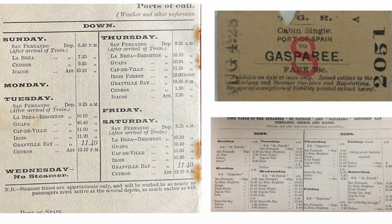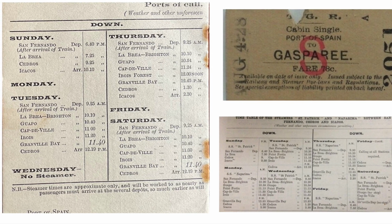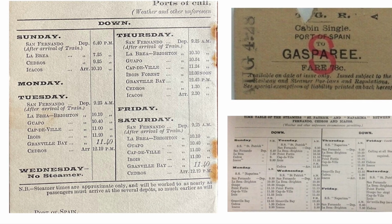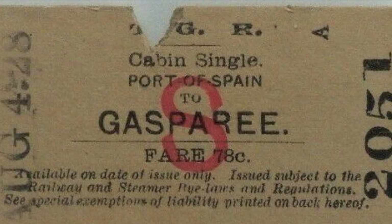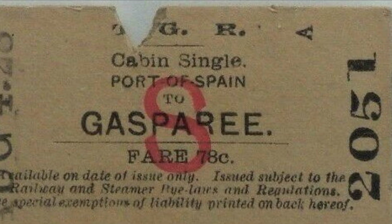Research data started to come in from all sorts of different areas. This is more printed material on the Naparima that I found, borrowed, or photographed. The most significant one is the top right-hand corner, which is a ticket for the rent of a cabin for 78 cents, which is a trip of about 5 miles.